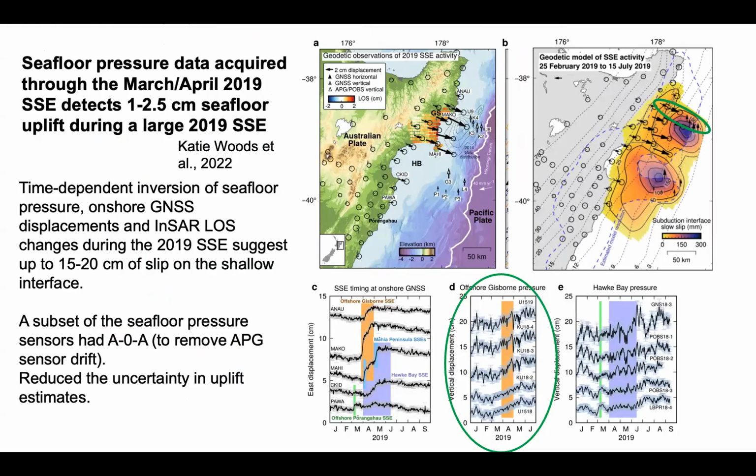We did another experiment about 2 or 3 years ago. This has been worked out by Katie Woods. This involved Japanese and New Zealand instruments up here off Gisborne and a bunch of Le Mans instruments down here in the Hawke's Bay region. And there were slow slip events both up near Gisborne again and down in the Hawke's Bay region.